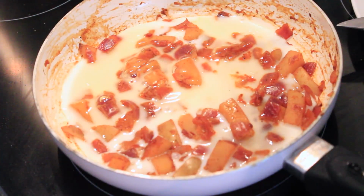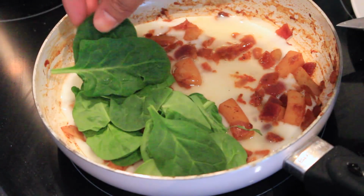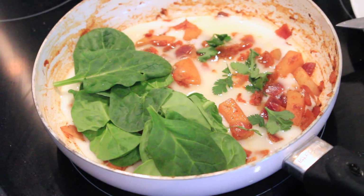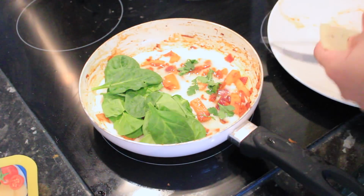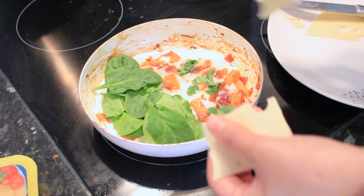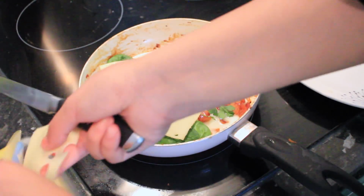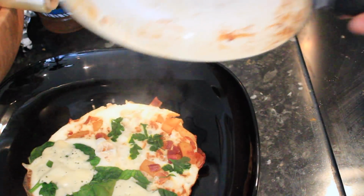And that's it. When it's almost ready, I add some spinach leaves to one side, and I add some coriander to the other, and then I take a slice of really healthy cheese. I think this is fake cheese. I don't even know if it's real, but it's really healthy and it's delicious. I cut it in half because I don't like using the whole thing, and I place it right on top of the spinach. And then I turn off the stove, and whatever remaining heat that's left will melt the cheese.